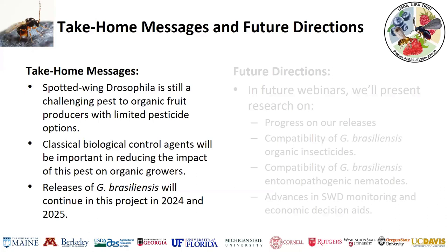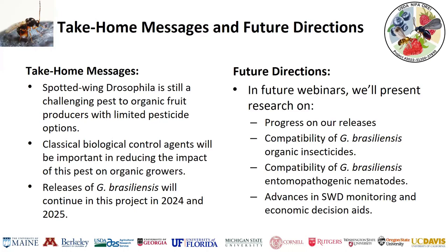But we have been generating options, we'll say, in our previous projects. Classical biological control agents, we think, will be really important in reducing the impact of this pest on organic growers. So with that, we will continue releases of Ganaspis brasiliensis in this project in 2024 and 2025. We'll also be conducting a lot more research associated with this project. So as part of some of our future directions, you can see that in future webinars, we'll present updates on the progress on our releases.